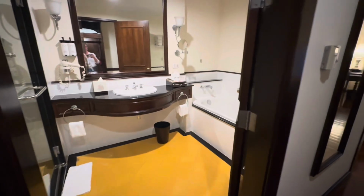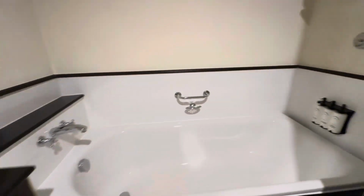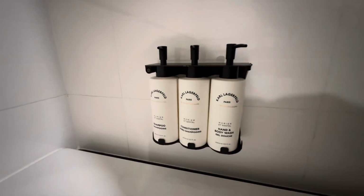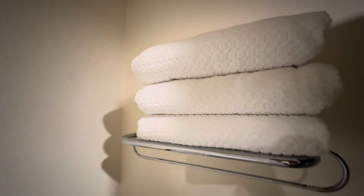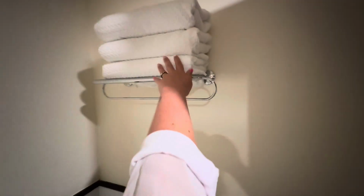Then going into the bathroom, you've got a full-size bath with all the soaps, and you've also got the towels. These aren't like your normal hotel towels. Look at that. Are they soft? Let's have a feel. Oh yeah.